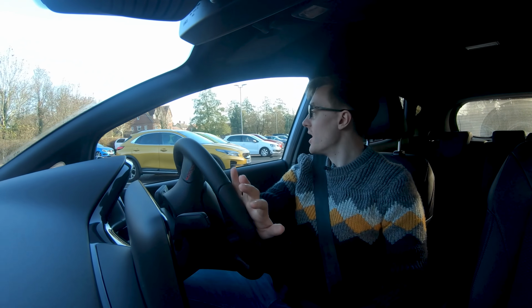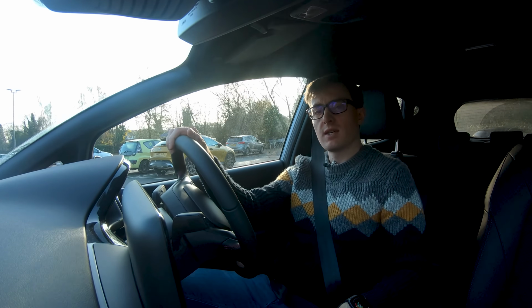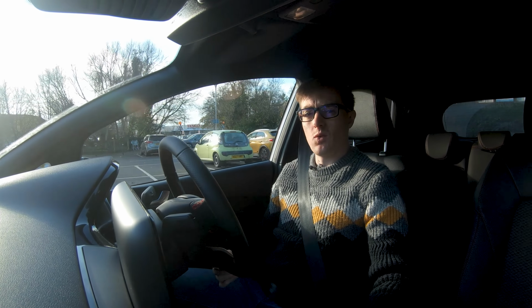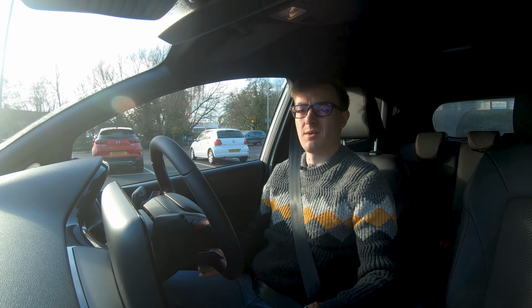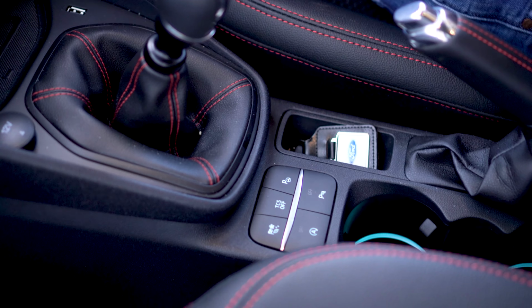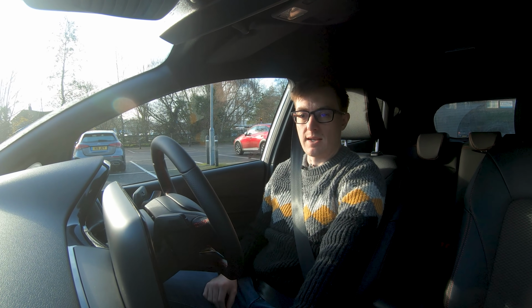Right then, so I've actually brought the Fiesta to an environment where it should be kind of recognisable, and we're going to try out this auto park feature, which is a little bit of a weird one. So first we press this button here, and then we select that space. So now we're scanning.